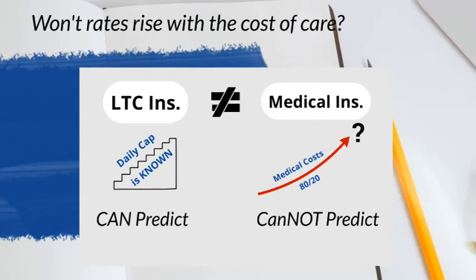Now, the long-term care insurers can't predict what a home health aide will be charging 20 years from now, but they can predict how much their policies will have to pay because every policy has a daily cap. And that daily cap grows every year by the inflation protection that you choose. So they know exactly how much they're going to have to pay for every day you need care, whether it's 10 years from now, 15 years, or 20 years from now, because they're not going to have to pay any more than that daily cap, regardless of what the actual cost of care is. So won't rates rise as the cost of care rises? No, they won't go up. The increasing cost of long-term care does not make long-term care insurance premiums go up.